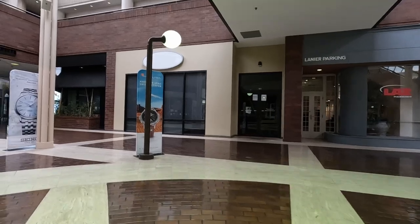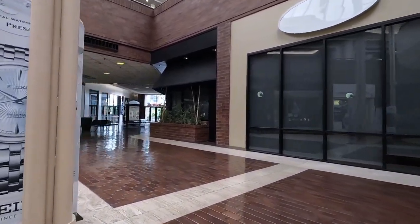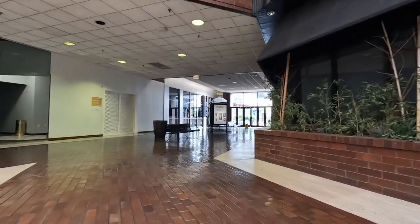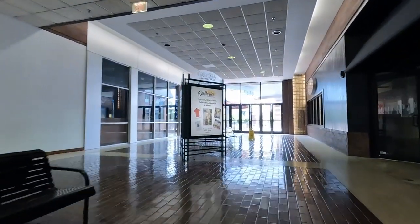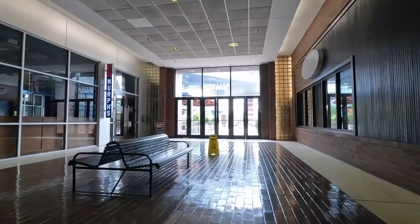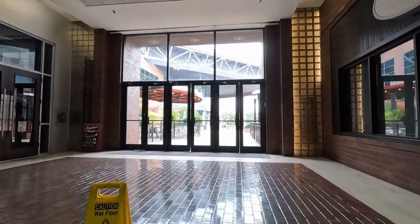And that is the Galleria Specialty Shops. There's not a lot happening outside of convention events, but man, I am not gonna pass up a look at an 80s era mall. I don't care if it's dated, I like it. And it's a damn sight prettier than that depressing gray and blue color scheme that everybody is using. Yeah, I said it.